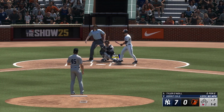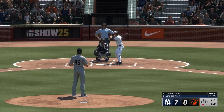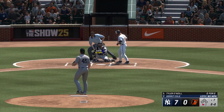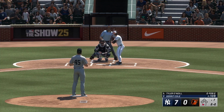Next pitch misses, and the count is 1-2. 0-2 fastball way out of the zone. I think he's trying to speed him up. Got to stay back. Off speed's probably coming. That's outside. Now 2-2. Bases empty, one away, here at the bottom of the 7th.